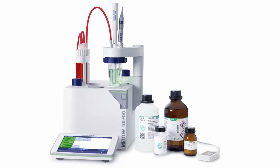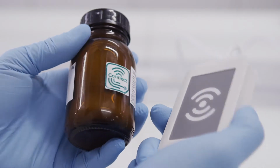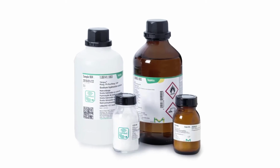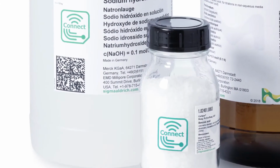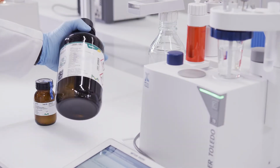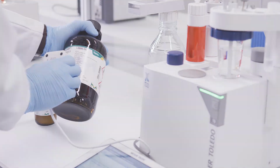Using SmartChemicals eliminates time-consuming steps and errors by transferring data wirelessly and instantly. Volumetric solutions, Fisher titrants and all standards are embedded with an RFID tag. All data from the certificate of analysis are stored on the RFID tag of the SmartChemical.